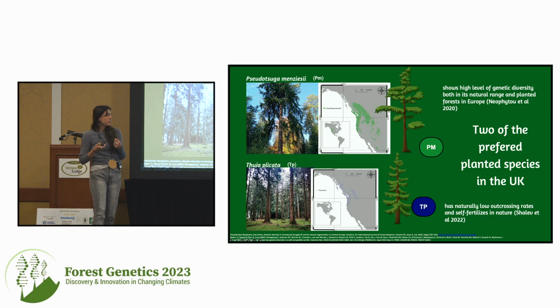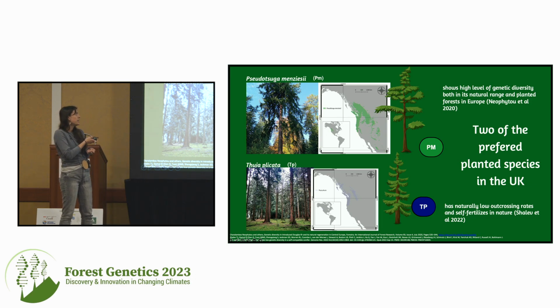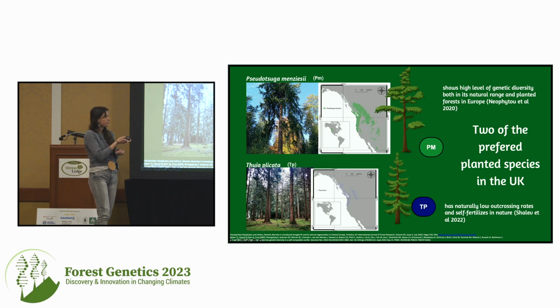The species that I'm looking at, you're very familiar with: Douglas-fir and Thuja plicata. They're two of the preferred planted species in the UK for timber production. And from now on, if we see this silhouette or this one, I'm referring to Douglas-fir or to Thuja plicata in this case.